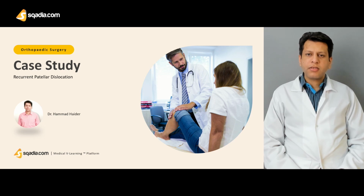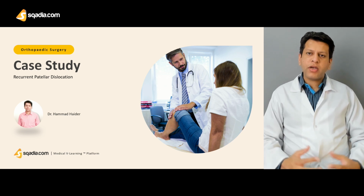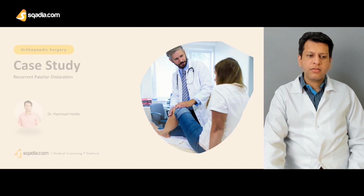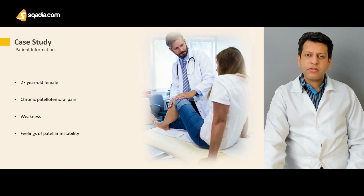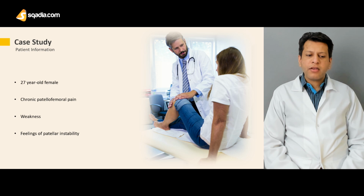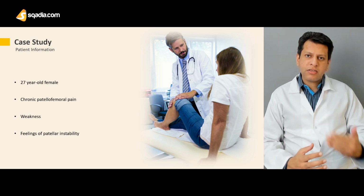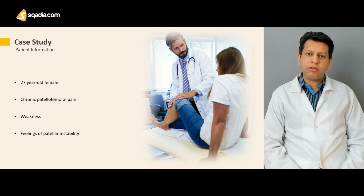Today, we'll be discussing a case related to recurrent patellar dislocation. So, how to diagnose and treat a patient with recurrent patellar dislocation. Our case is a 27-year-old female with chronic patellofemoral pain, weakness, and feelings of patellar instability. Now remember, she has chronic pain. It's not an acute event, but she has been suffering from this problem for quite a long time.